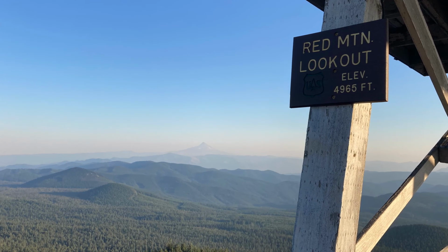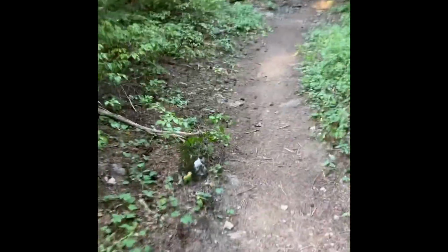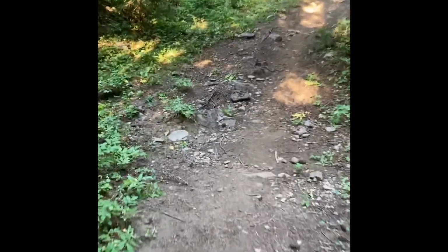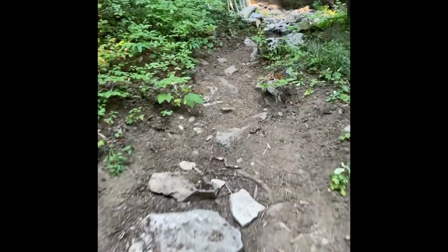There are two ways to reach this incredible viewpoint. One from the south side of Red Mountain via the PCT, and one from the north via the Indian Racetrack trailhead number 171. I have done them both this year and will try to describe the differences for you.